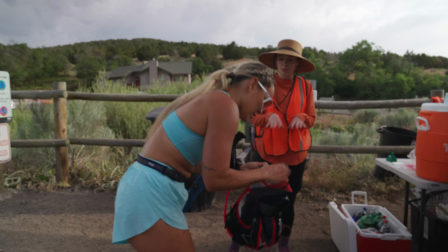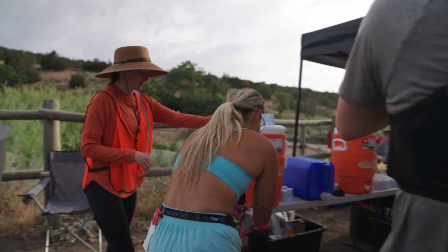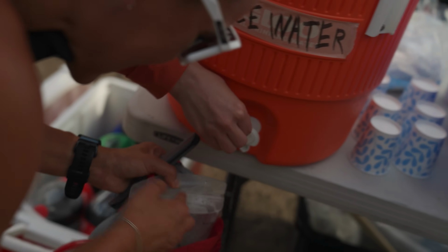I hit the first aid station at 11.5 miles, and I hit it about 25 minutes ahead of schedule. My thought process was, I'm gonna get into this aid station within like the 2:45-ish mark, and I was way ahead of schedule. I took that aid station very seriously, took my pack off, refilled my bladder with 1 liter of water, added 2 scoops of electrolytes, which was 1,000 milligrams of sodium, and grabbed a couple more gels on the go.